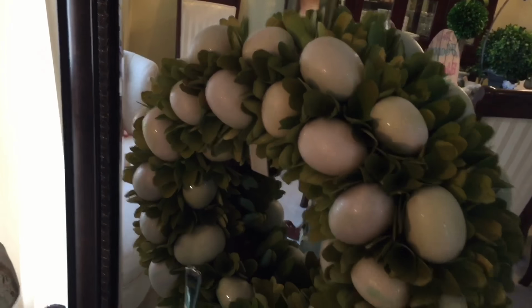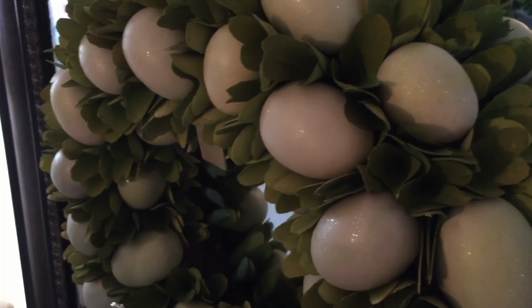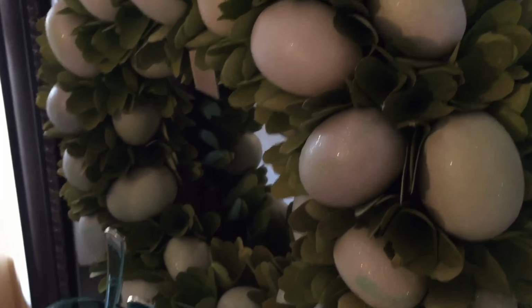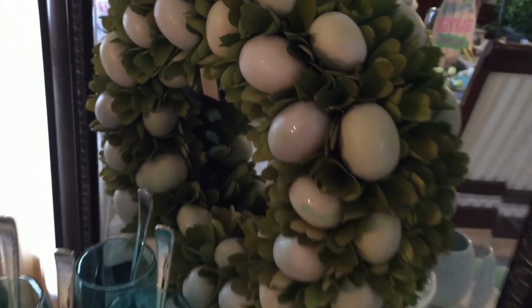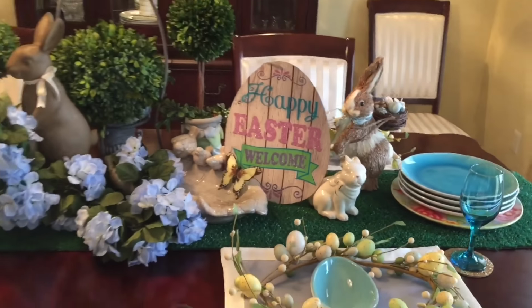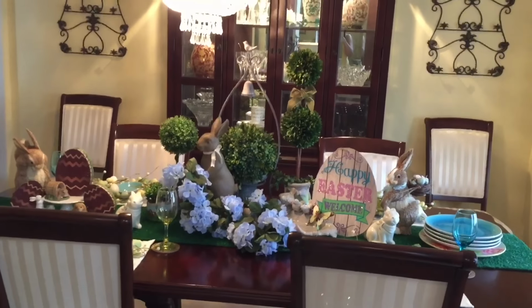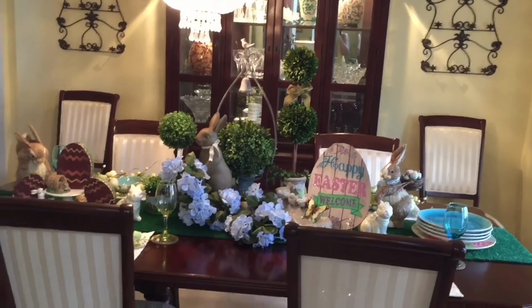Really digging the whitewash look or those speckled eggs, but these eggs are pale green and they actually have like a moss sheen to them, sparkle sheen. And this is my tablescape this year, guys. I'll pull back a little bit, hoping you can see everything. Trying to get that in one shot.